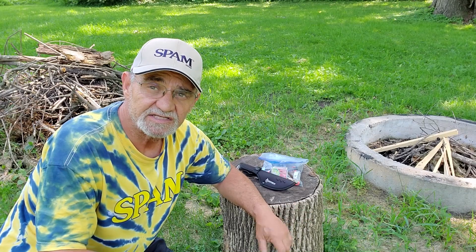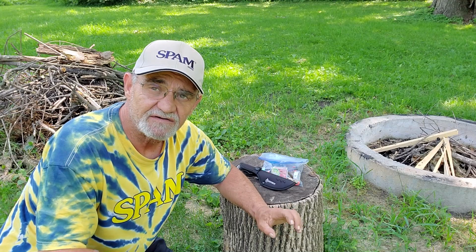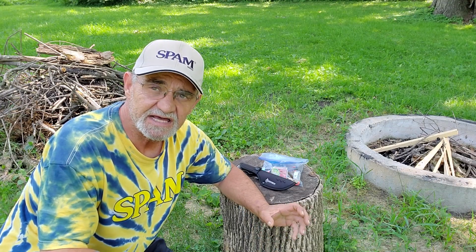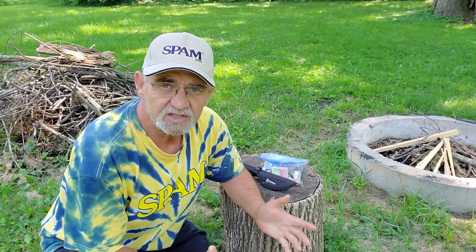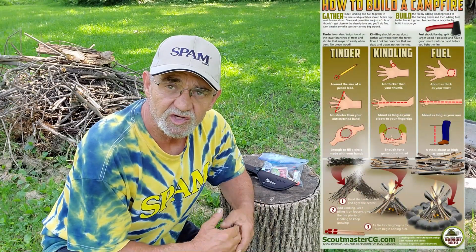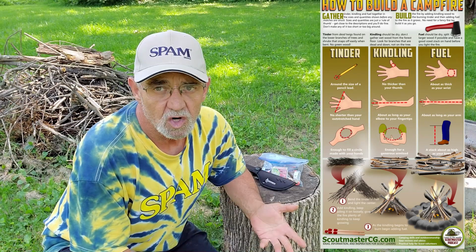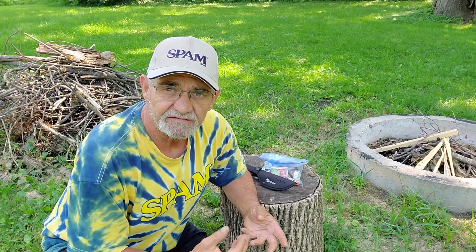Something to consider is that you need good tinder, something to get the fire going. And you need to be able to light something that is going to stay alight long enough for you to get the fire going. Before even trying to start a fire, you need to have the fire prepped. And you're going to need to be able to light something to put in the fire to get it going. Most common would be a feather stick and some sort of tinder.